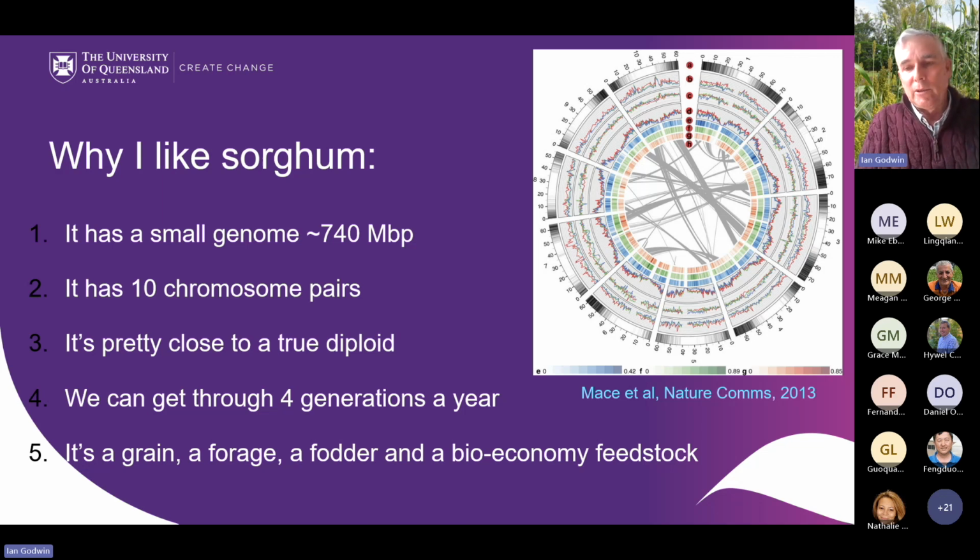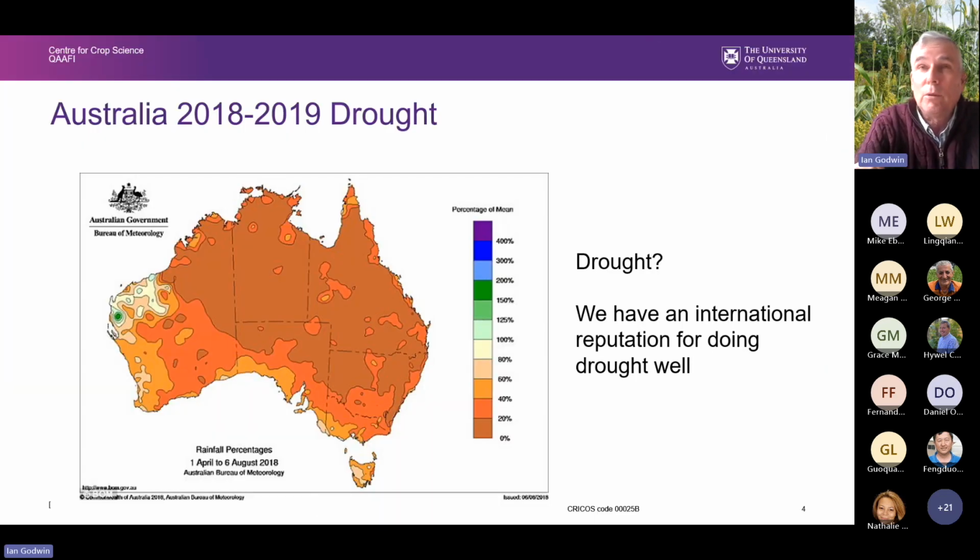But as well as being a grain, it's a forage, it's a fodder, and it's a bioeconomy feedstock, which is growing in importance in many parts of the world. I want to talk a little bit about this because, as Australians, we're very proud of some of the things that Australia is good at. Our cricket team, some of our sporting teams, the way we do really well in the athletics and swimming and the Olympics. But actually, we've got an international reputation for doing drought really well.